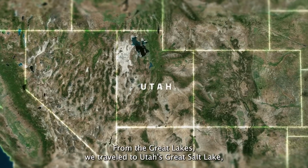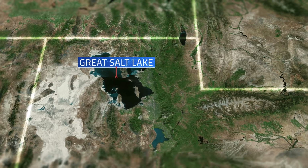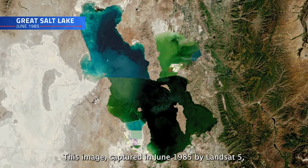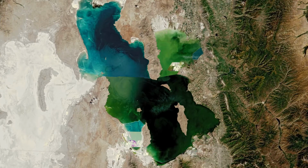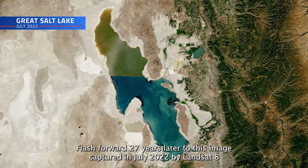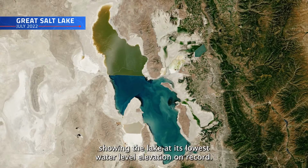From the Great Lakes, we traveled to Utah's Great Salt Lake, the largest saline lake in the country and the 8th largest in the world. This image, captured in June 1985 by Landsat 5, shows the lake at its highest level, following a string of years of record rainfall and snowmelt runoff. Flash forward 27 years later to this image, captured in July 2022 by Landsat 8, showing the lake at its lowest water level elevation on record.